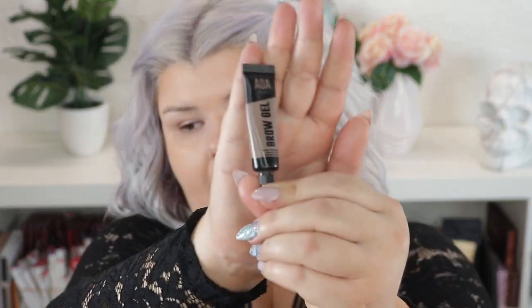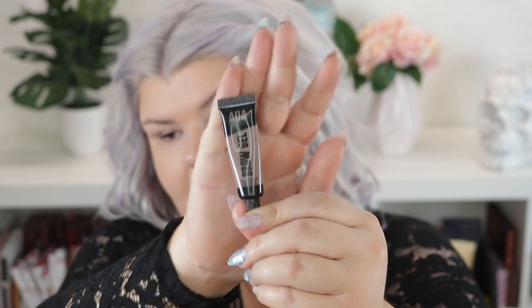I'm doing this in a weird order because I want to do my shadow and then do my concealer. Because we're going to try and do the fox eye trend. Everyone was requesting the e.l.f. video and the fox eye trend. So I'm just going to put them together. I'm just going to use the AOA brow gel. Mine is in taupe.